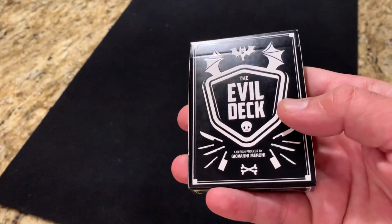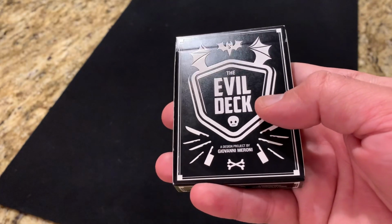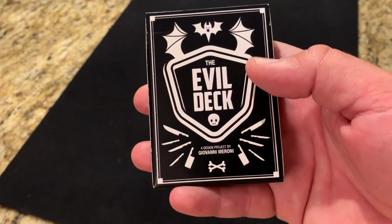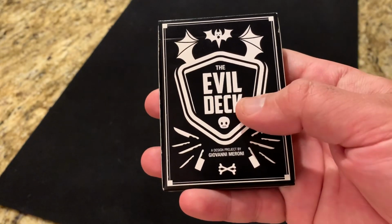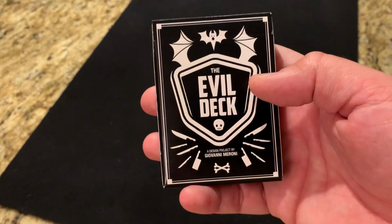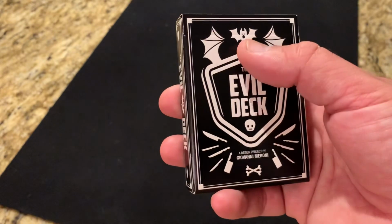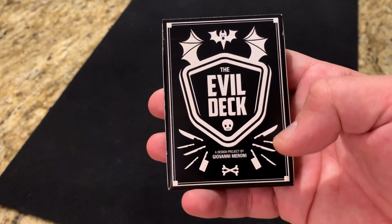We'll start here with the tuck case. It's a matte black tuck case with white, what he calls super gloss UV printing on here. So you've got black tuck with white glossy printing. You can see that difference there. It says the evil deck in bold font across the middle, and then these kind of modern icons and shapes going all the way around.